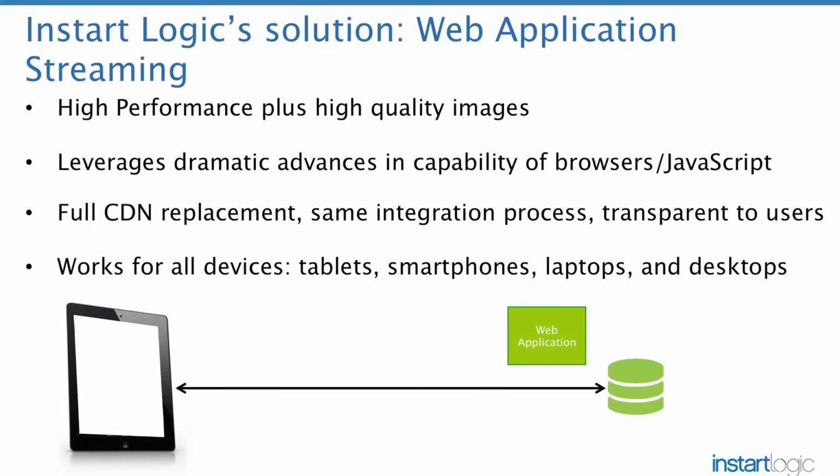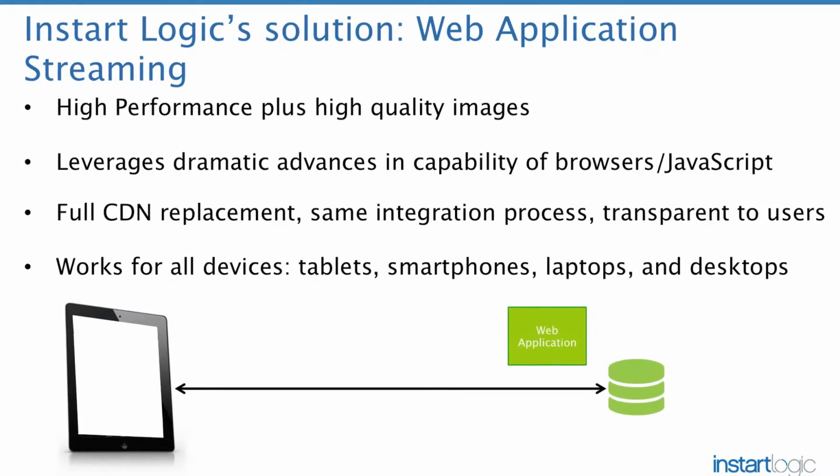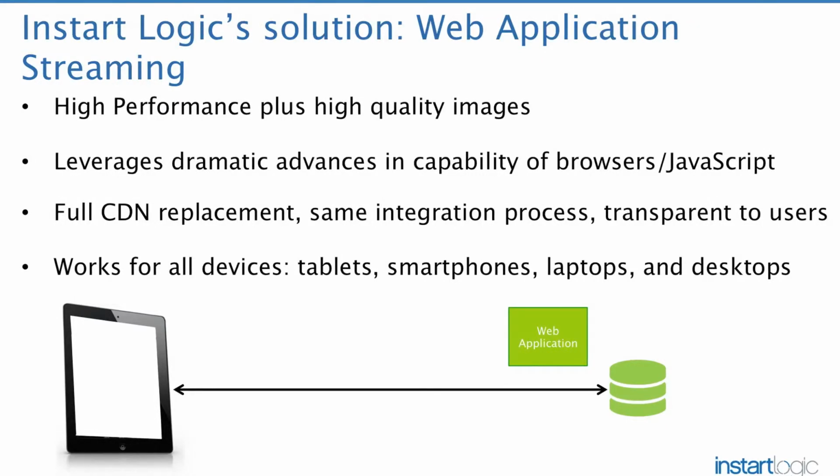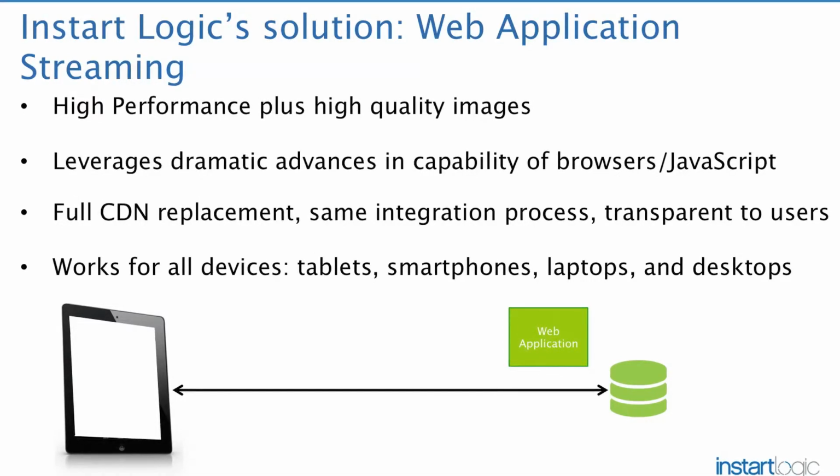We display the web page. Meanwhile, we bring down the remainder in the background. That's why we call it streaming. It's very much like video streaming, where you bring the most important part down and bring the rest down in the background. And the nice thing is you don't have to do this balance anymore. You can have high performance. You can have the website show up very quickly so someone can take an action, plus high quality images. You can use much higher quality product images without impacting that initial load time.